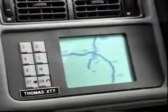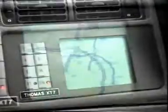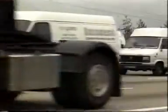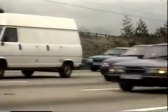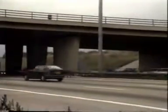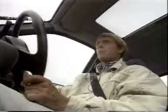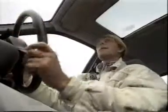It's now backed up inside the M25. I'm going to have to leave the M11 before I get to my junction. Clearly the system works. It's available from next spring for all the M25 area. All I would say is it hasn't been through the mill of millions of miles of motorway motoring, but certainly a system worth keeping an eye on. Right, here comes my escape route.